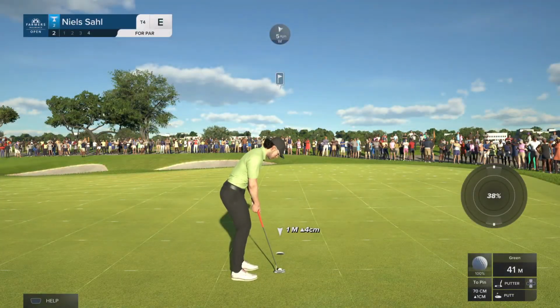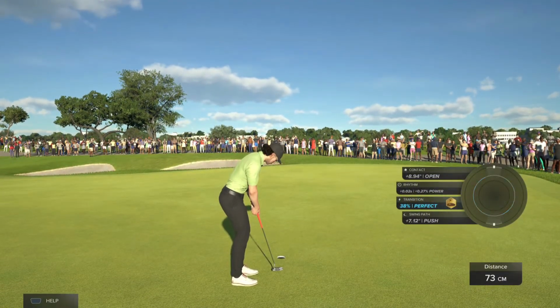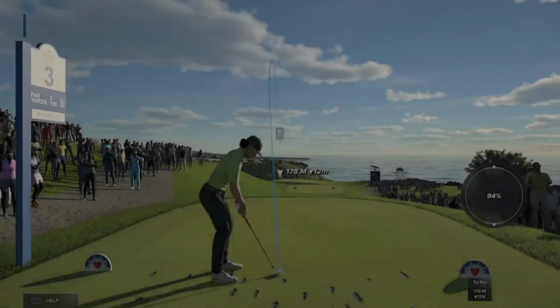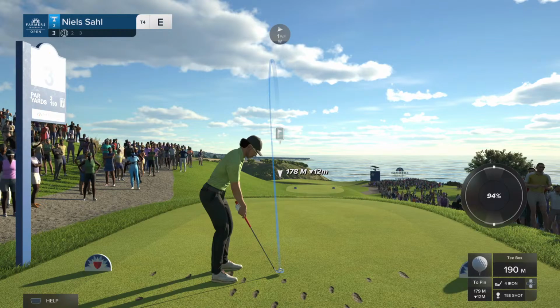An opportunity to make a par here. Well, that hole's behind us. More to play. And with that, he'll stay right there at even par. Teeing off here at the third hole.